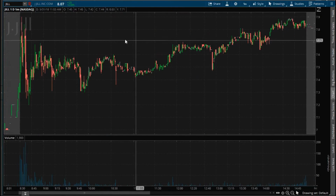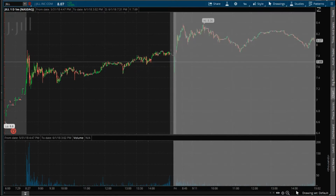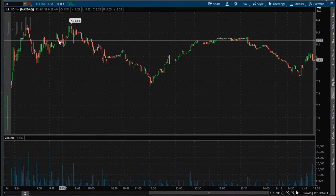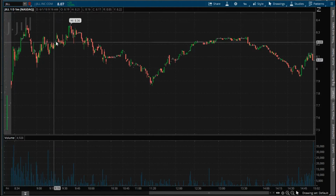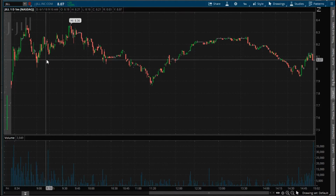And since it couldn't break this level, I was interested today. If it broke $7.90, I was going to buy. At the open, I completely missed it. I was literally not even watching the stock. I know I put alerts on all my stocks, but I forgot to put an alert on this one, and that's shame on me. Because if so, I would have bought some right here in the 790s, sold some in the 830s, would have been a good trade. And then a good dip, I was right here at 8, but I missed that too.